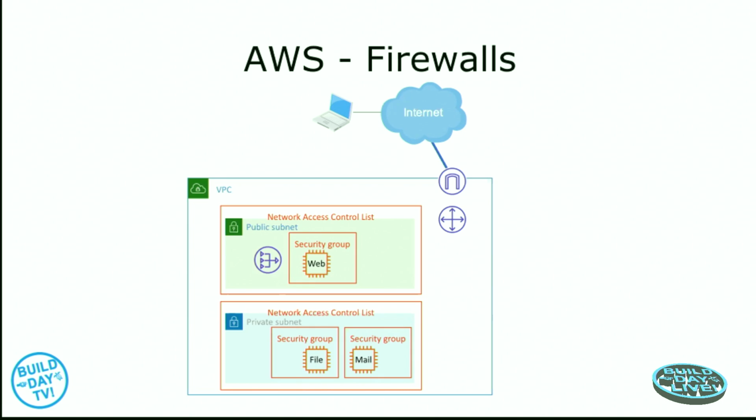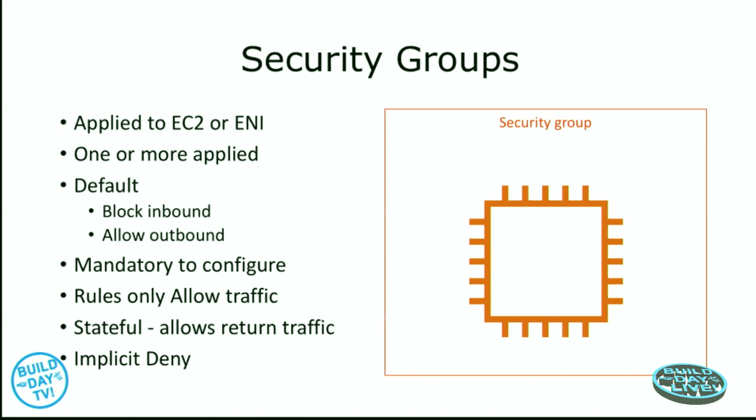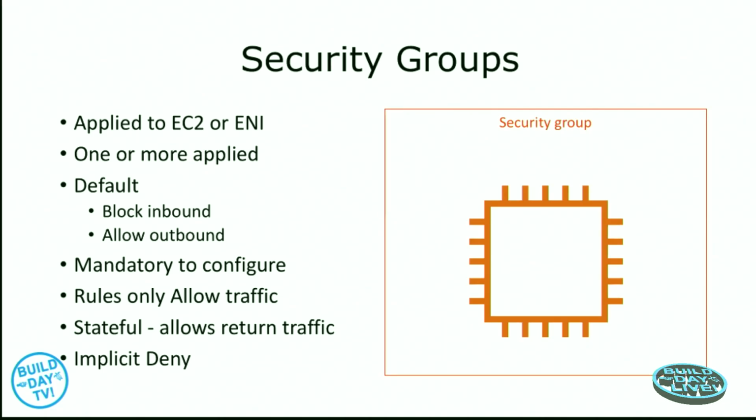So we'll start with the security groups because the security groups are the most commonly deployed firewall on AWS. So a security group is a policy that's applied to an EC2 instance. We saw last week an EC2 instance is essentially a virtual machine, and it's got a network adapter. Well, actually, your EC2 instance can have multiple network adapters, and additional network adapters are called elastic network interfaces, or ENIs. And it's actually those that we apply the security group to.